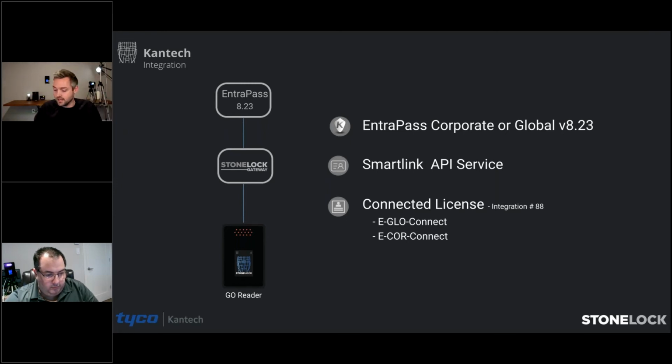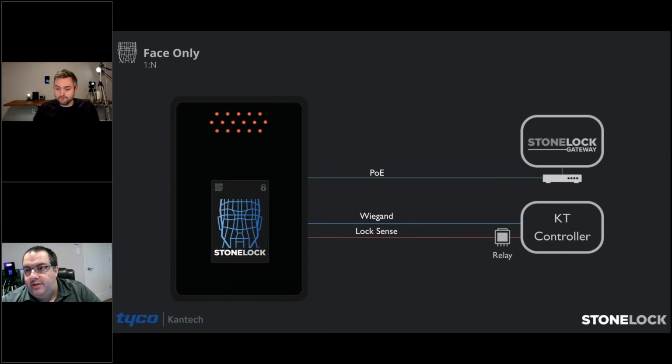So we would call that compatible. It's not quite the level of integration, obviously, that we've done with Corporate and Global, because that's a little special. But I just want to make sure people understand that if you're running Kantech's standalone reader or Special Edition, that's not an issue either. Of course, if you want the EntraPass Go, you need the Corporate Edition, which everybody uses. That's true. Yep. That was great.